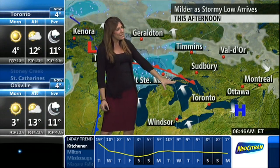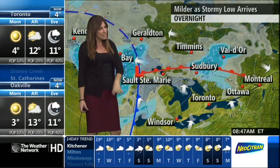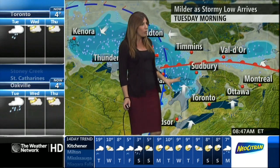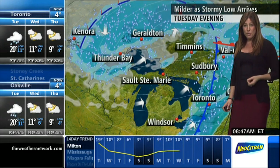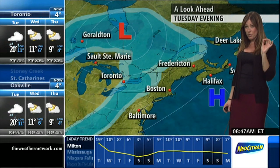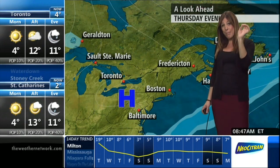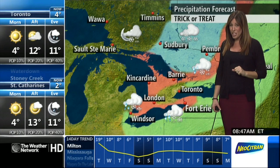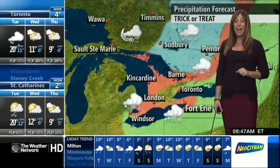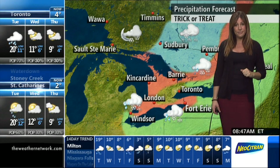All right, high pressure in place for today. Lots of sunshine and warming temperatures. We are going to be seeing that nice warm southerly flow through tonight and into tomorrow. Cold front coming through. That's where we're going to see some showers. We could see some isolated thunderstorms as well. And behind that cold front, temperatures dropping close to seasonal values. A little bit of sunshine for Wednesday, Thursday, but by Friday, brand new system coming in. Unfortunately for trick-or-treaters north of the GTA, we could actually see a bit of a rain-snow mix. Downtown could see some showers, but it's going to be cool.